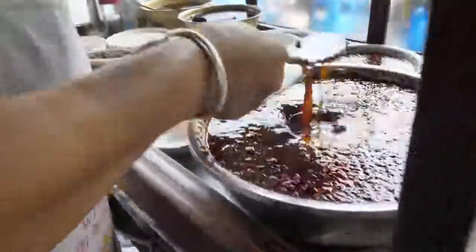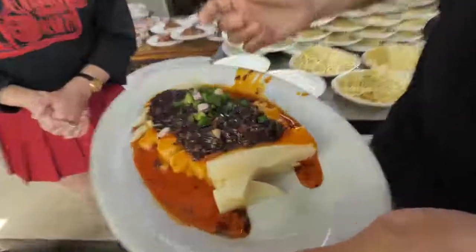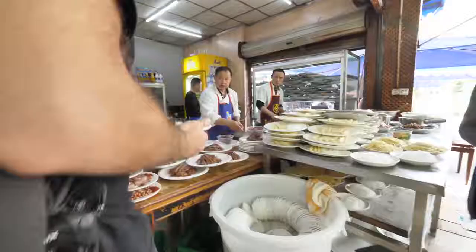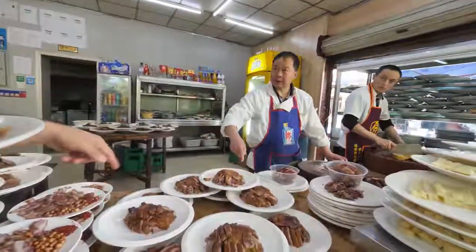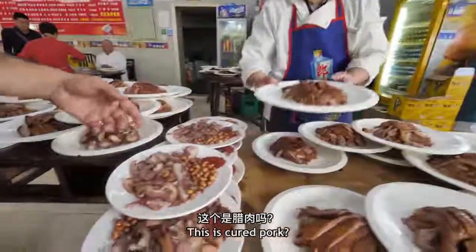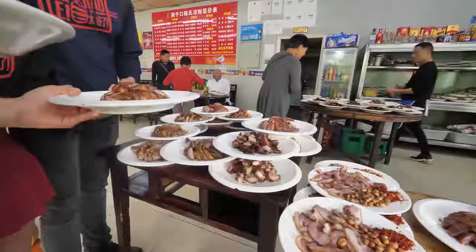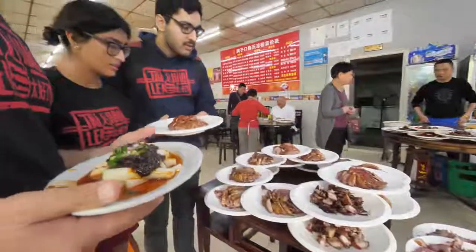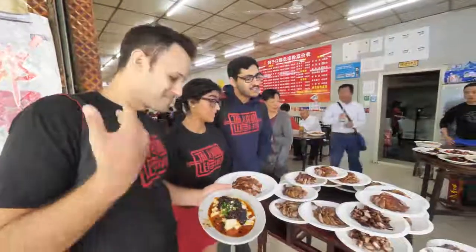This is liangfen, which is mung bean starch jelly. And she's just covering it in chili oil and onion. Oh, xiexini. Look at that. 这个是鸭子对吗? Tea smoked duck. 可以来一个吗? Awesome. And then 这个是腊肉吗? 卤肉, and then stewed pork, and it's all here. Tons of different home-cooked stir-fried dishes. And what's so beautiful is you can just roll up and see what comes from the bike. Yeah, and please.